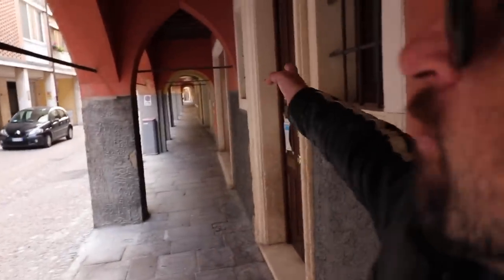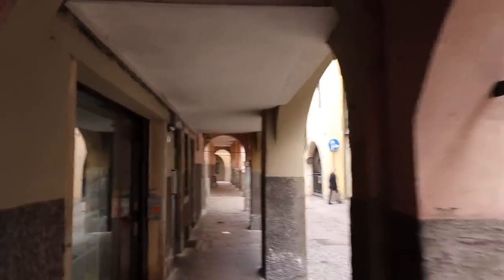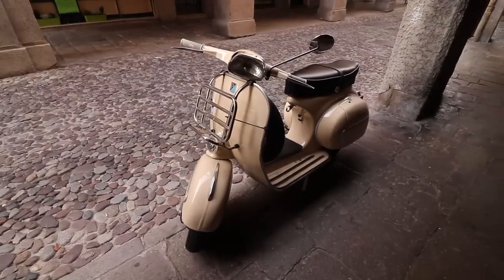This town must be great when it's snowing, because all the streets, no matter where you go, for miles and miles, are just under all these arcades. So it's really cool. You're outside, but you're kind of protected by the buildings themselves above your head.